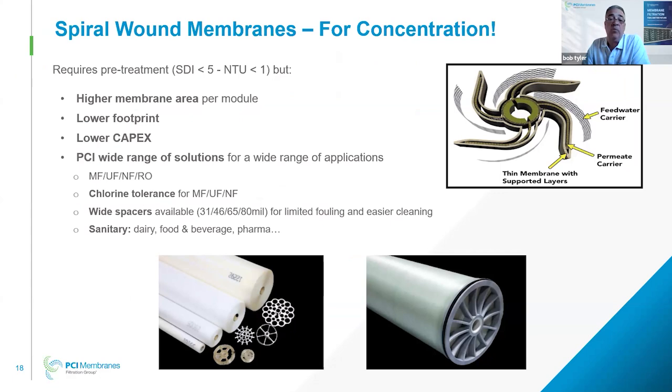And one of the main reasons why we would use spiral wound, say over tubular, is because of what was mentioned before, the packing density. We're able to get a lot of filtration area in a very small area. So by doing so, you have a much smaller footprint, and therefore you don't need something as large. Less housings equals less capital investment. So spiral wounds are used in various applications, especially in juice concentration. These are widely used. So we actually make them in MF, UF, and RO.